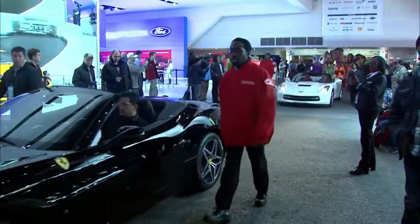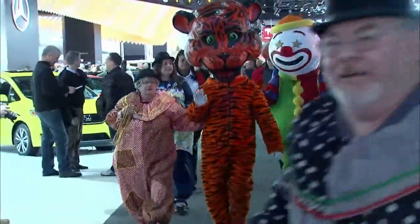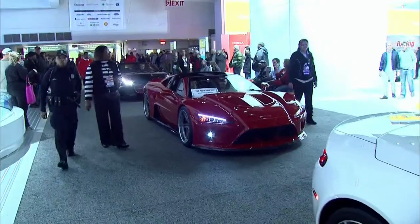So here comes the parade, which is now a daily occurrence for the public. Our friends from the parade company are involved, and the Detroit Police Department. Just like we're on a main street.